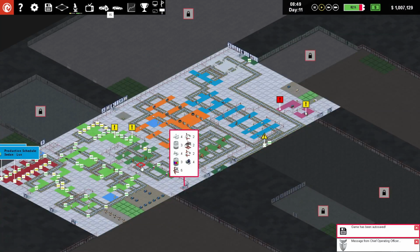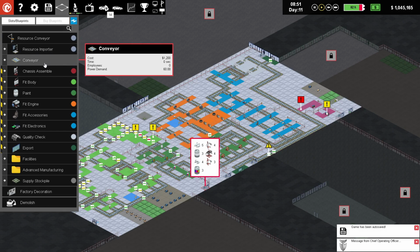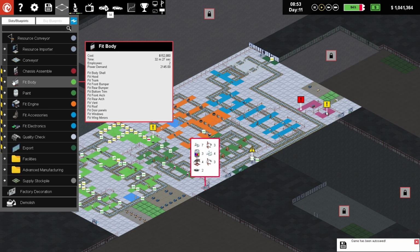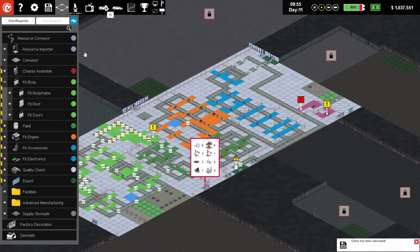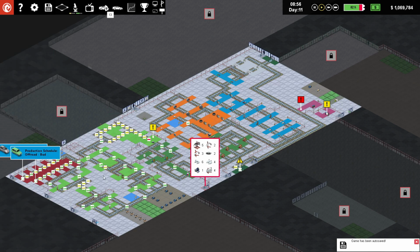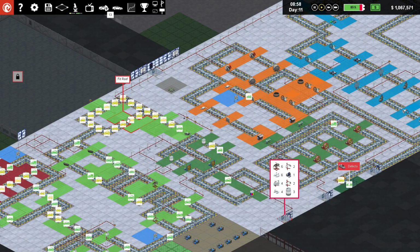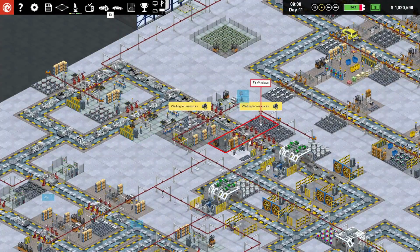But that's the completion, ladies and gentlemen, of, first of all, we put another line for chassis assembly in, and then we put another revamped fit body in. And it seems to be doing okay. Although here is the big bottleneck, right here when it hits fit windows.